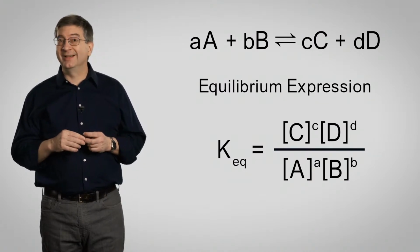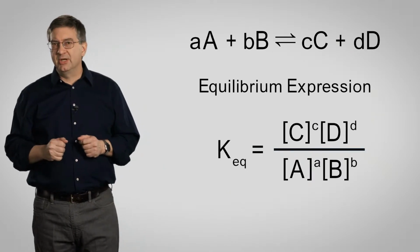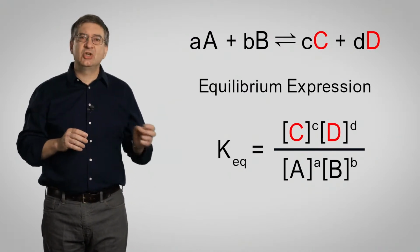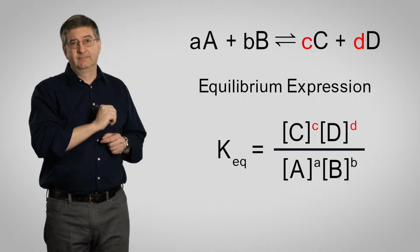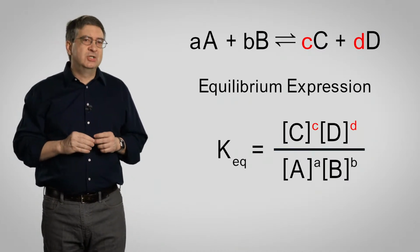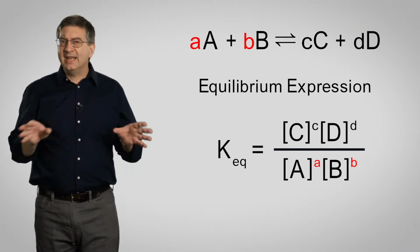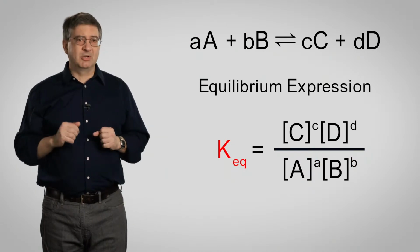Chemistry students learn that for a chemical reaction of this general form, we can write an equilibrium constant expression of this form. We multiply the concentrations of the products of the reaction and raise each concentration term to the power equal to the coefficient found in the chemical reaction. We divide that first expression by the product of the concentrations of the reactants, also each raised to the power of the coefficient in the chemical reaction. That expression is set equal to a constant, K sub EQ, the equilibrium constant.